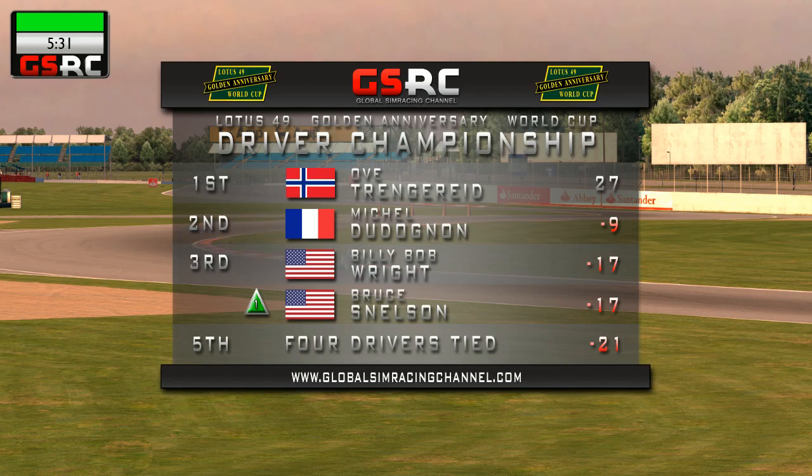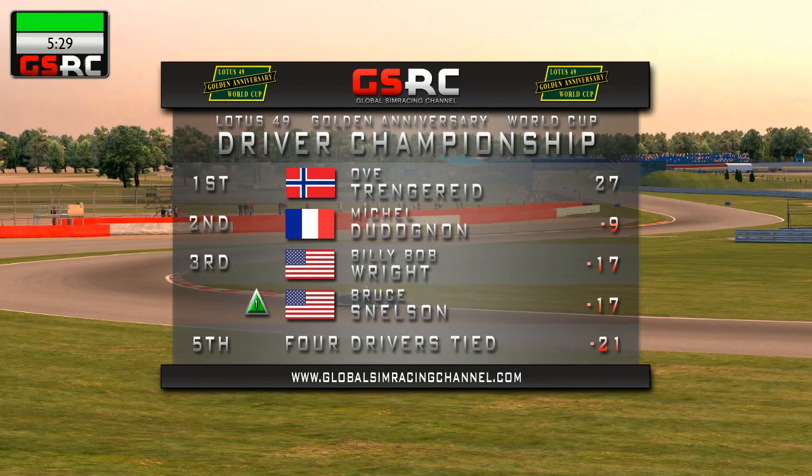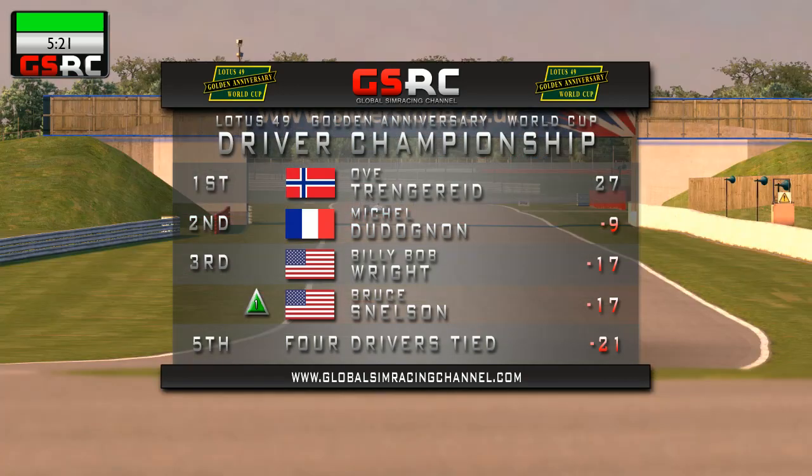Billy Bob Wright tied for 3rd with Bruce Nelson as Nelson moves up with him. And then we still have four drivers tied for fifth. They just can't seem to sort that one out down there at the bottom of our Drivers' Championship.